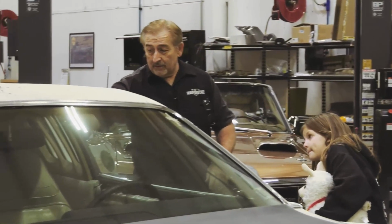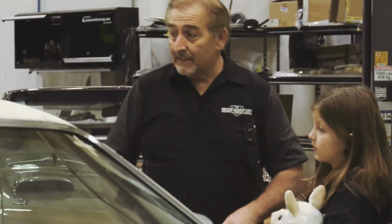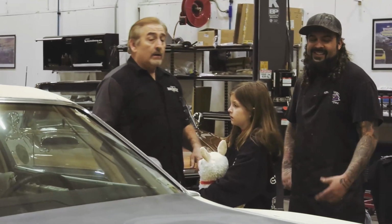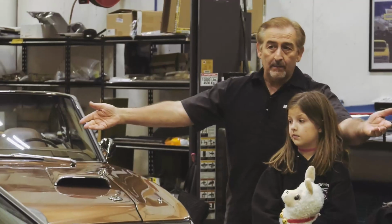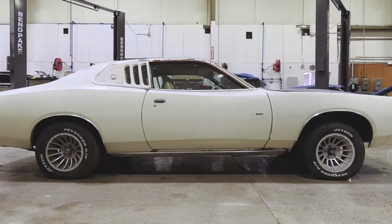One of my favorite features is the louvered quarter windows. I believe 73 and 74 on those. I could be wrong, but I believe it's 73, 74. Yes, Tony. I could call Tony, but he's eating a Philly steak sandwich right now, and I wouldn't want to interrupt him. Overall, if you step back and look at the car, it's a 71 Charger with different side markers, different front and rear bumpers, grills, taillights.